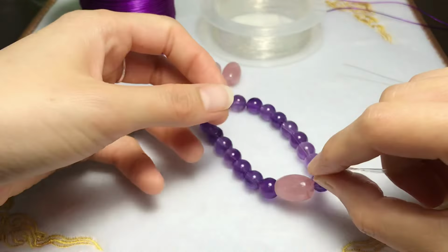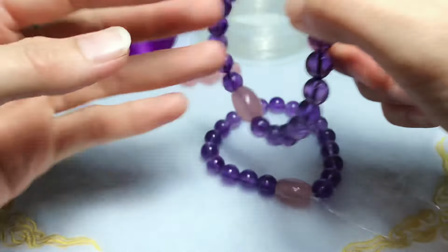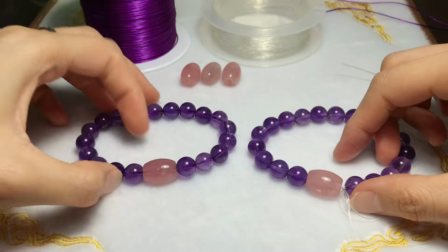So if you ask for my advice, I will choose purple quartz. I like it more vibrant.